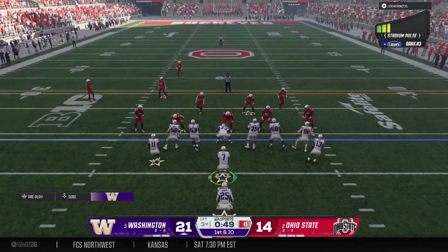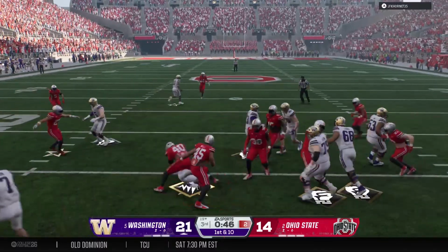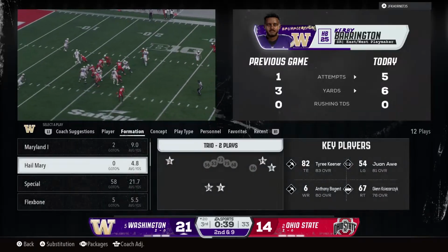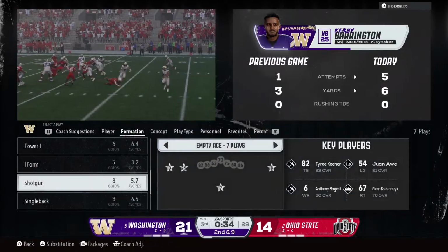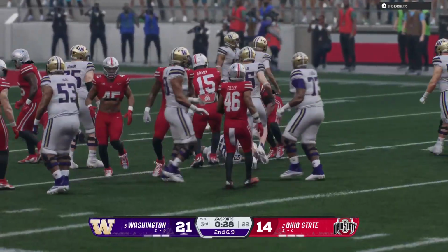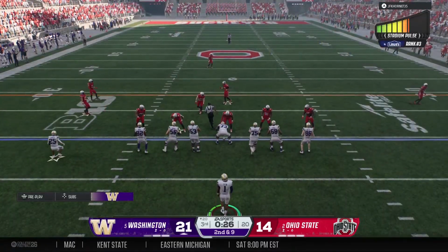The first play of the drive now to begin at the 19. Receiver in motion now. Quarterback's got it on the option. And they try the middle, but stuck for no gain. And the defense is all over the option on this play. That play didn't have a chance from the beginning. Second down after that run on the previous play.